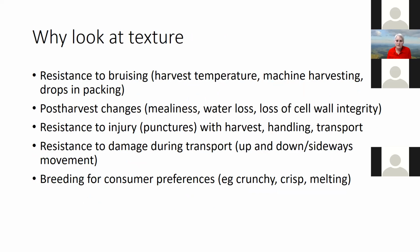So why are we looking at texture? Well, there's some very practical reasons for that. One is resistance. These are harvesting issues, resistance to bruising in particular, as we try and move more into machine harvesting systems. Harvest temperature, all of these machine harvesting, and also the drops that happen in a packing line will all cause bruising effects. And there may be small bruises and there may be cumulative bruising. The other thing that happens is, skip down here to resistance to injury, punctures that can happen during the harvest and handling systems. The others are when you go into resistance to damage during transport.